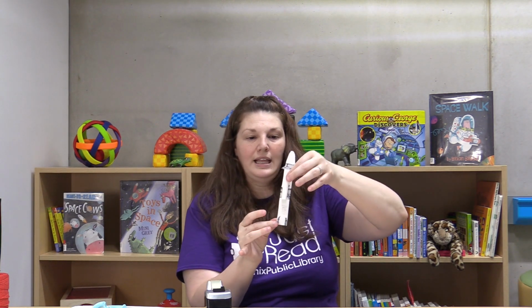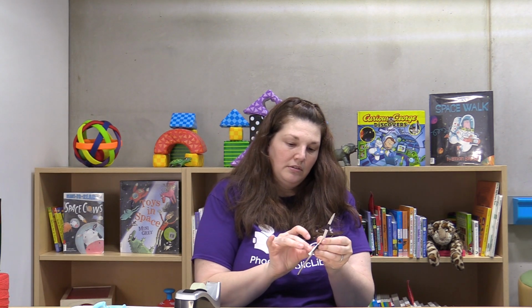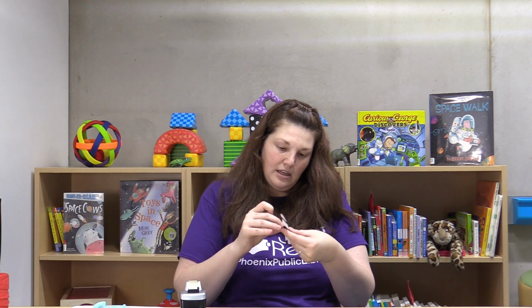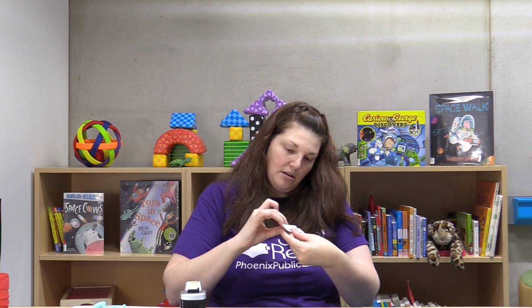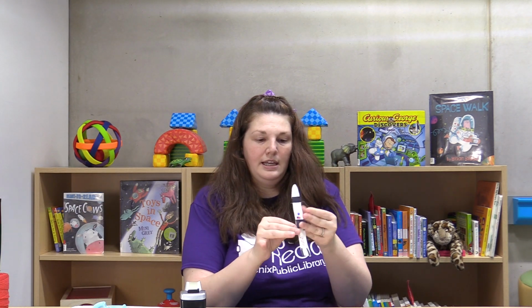Now, with your sleeve, you're going to tape it to the back of your spacecraft. So, like that. I'm going to tape it here. Put some tape there. One more itty bitty piece of tape. Make it nice and perfect. Okay, so there is the sleeve.